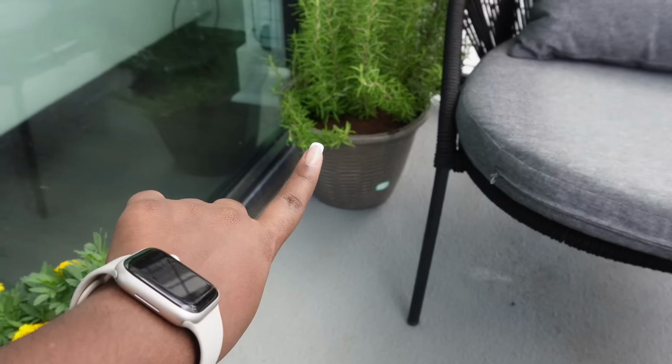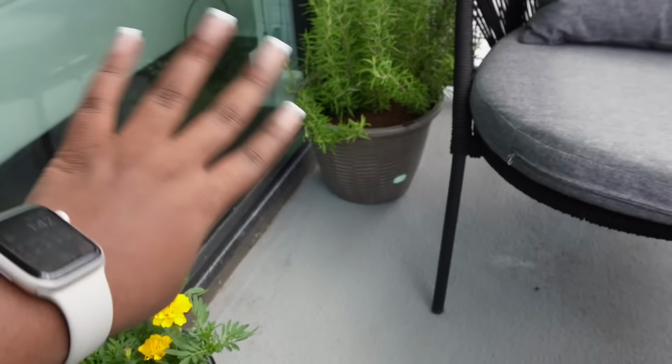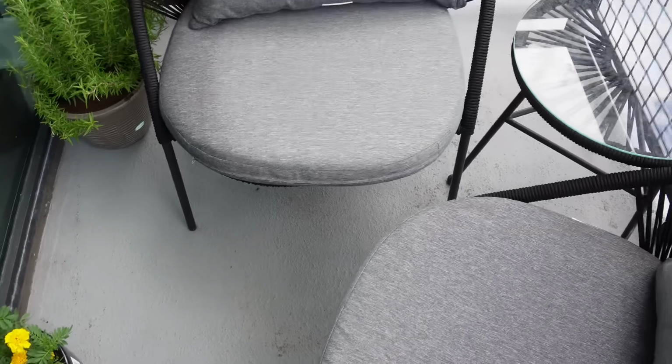And I added some soil to this one even though it was already potted, just because I got Miracle-Gro, so that way it'll have some nutrients. So there we go.